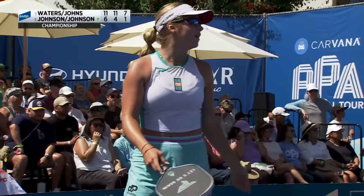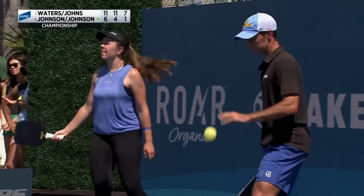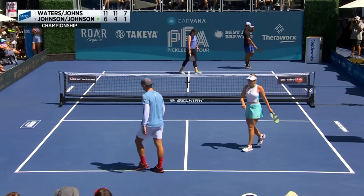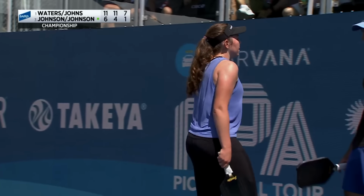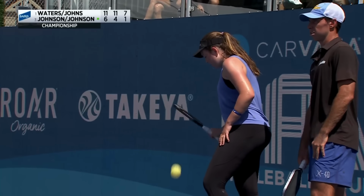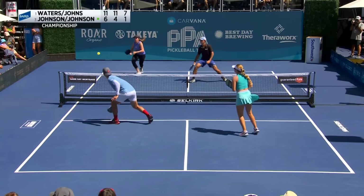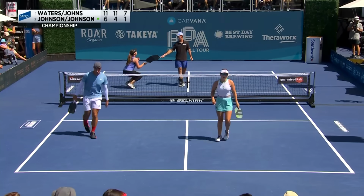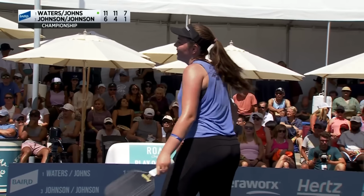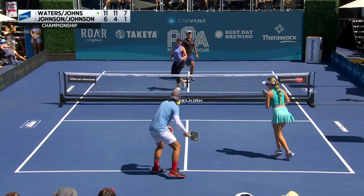Yeah, and JW has got the read on that now. How many times is she going to blast it down the line and have him not make that clean winner? Second serve. Same guy. 1, 7-2. Oh, just back for Jorja Johnson. Side out. And a chance for Waters and Johns to close another championship here. 4 away.